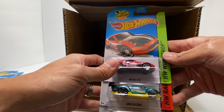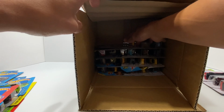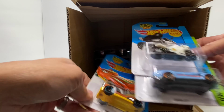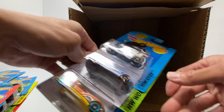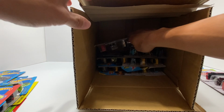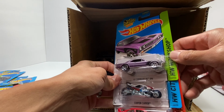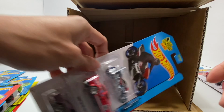370Z in Gretty livery. Ducati Pinnacle. I always like these sports bikes. Chevelle SS, nice purple color. Canyon Carver, that's a neat little motorcycle. And then another Beamer.